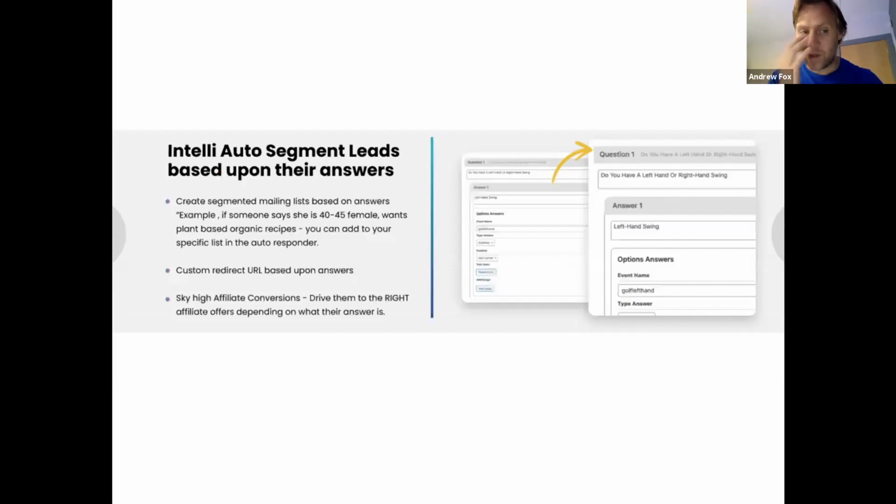And then this is the big one. So depending if someone answers a certain way, i.e. if someone says she's 40 to 45, wants plant-based organic recipes, you can now send them to a specific list on your autoresponder automatically. And then it adds them to a specific list with a custom created email sequence, depending on their answers. And again, tell me what this has done for your conversions. Yeah, I think it's pretty obvious. It's crazy conversions when you really tailor to that specific person based on their interest, based on their stats.